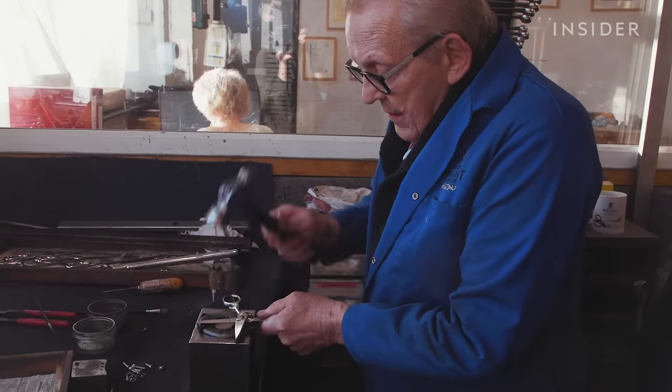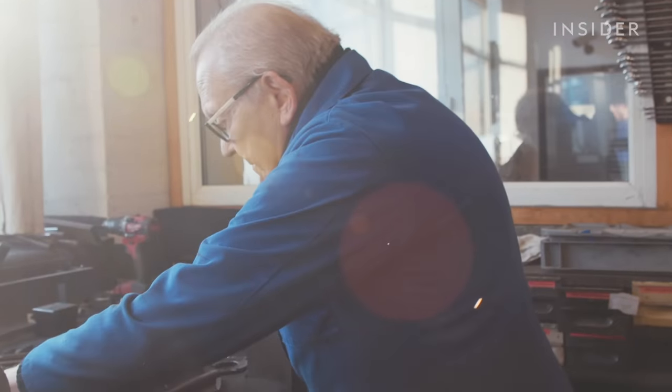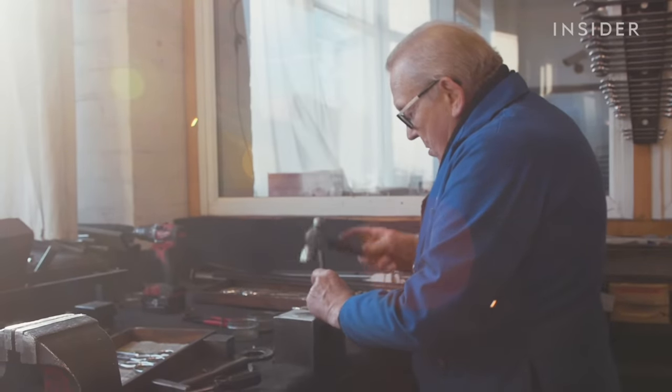Oh, that's better. The two scissor parts are screwed into place, and then a perfect curve is hammered into each blade. This part of the process is the hardest to get right, and the hardest skill to pass on.